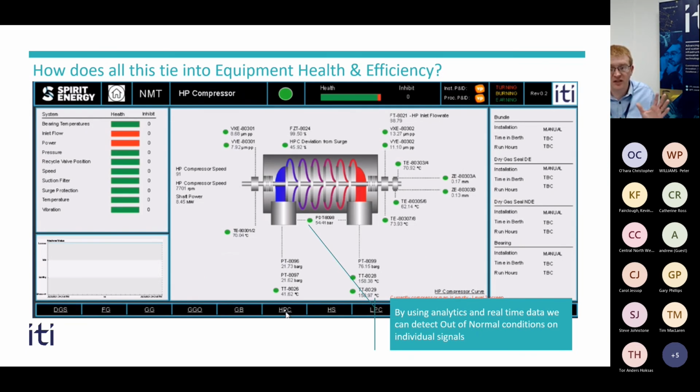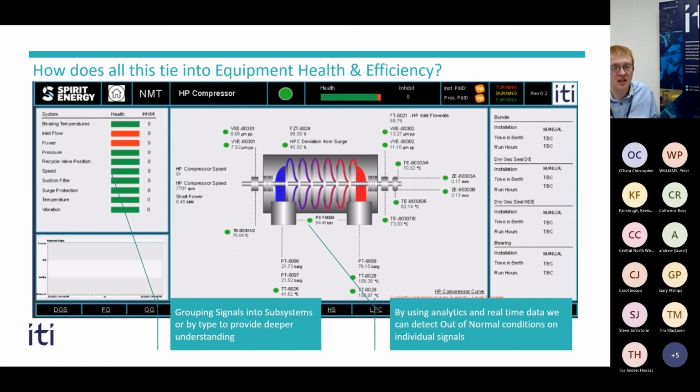Now, that's great at a very low level. That's giving us really detailed information on individual instruments hooked up to a system. The next step with that information would be to roll that up into a subsystem. So on the left-hand side here, we can see these signals being pulled into subsystems to allow us to get a better feel for the context of the individual signals we're monitoring.